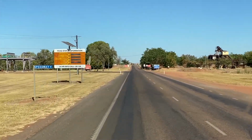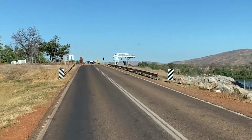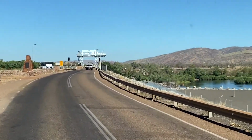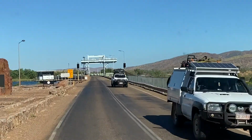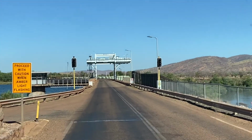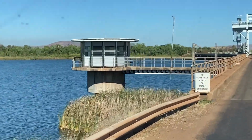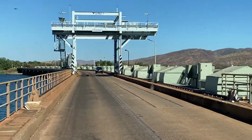Kununurra on our way to Wyndham today. It's the Kununurra River. Ward River Diversion Dam. Yeah, look at that. It's really full that side. It's quite a drop on that side. Pretty cool.